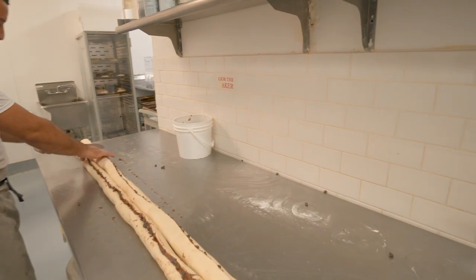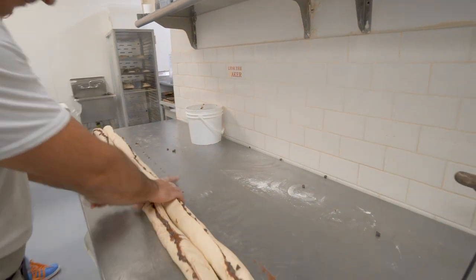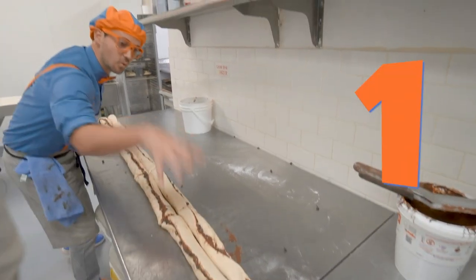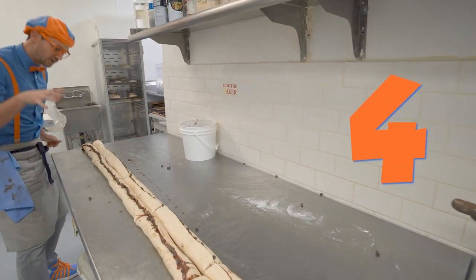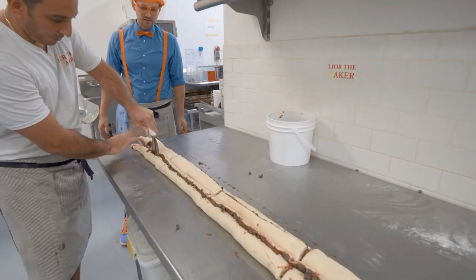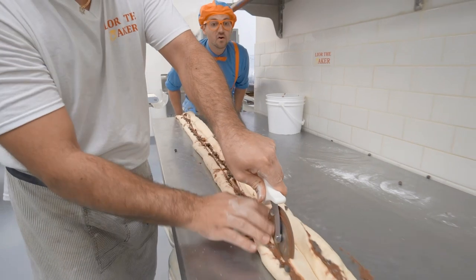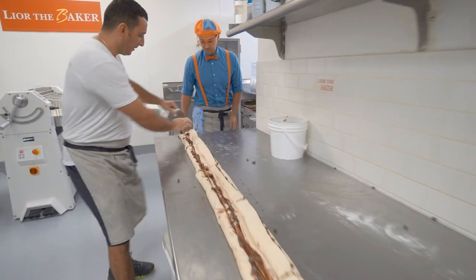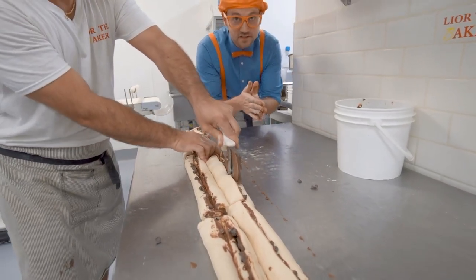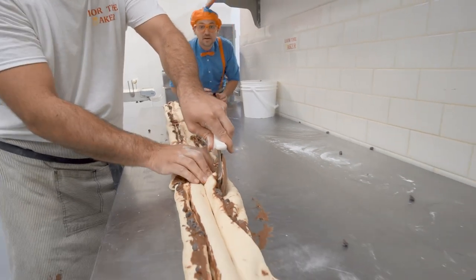Are we going to divide these? Okay. 1, 2, 3, 4. Four cuts, which makes 1, 2, 3, 4, 5 sections. Okay, open them. Wow, look at it go. Hey, he's cutting it in half the long ways. You know, there's a short way and a long way. Perfect.